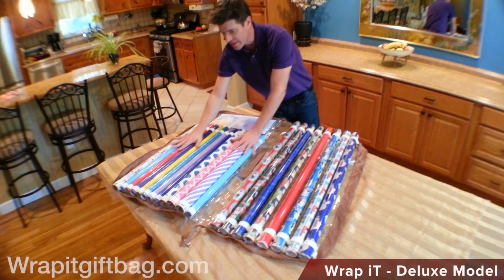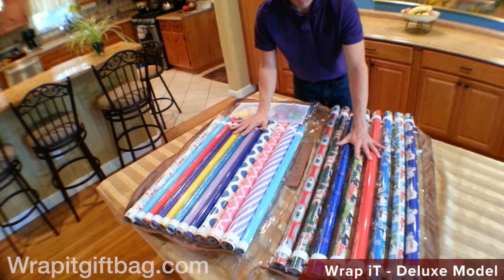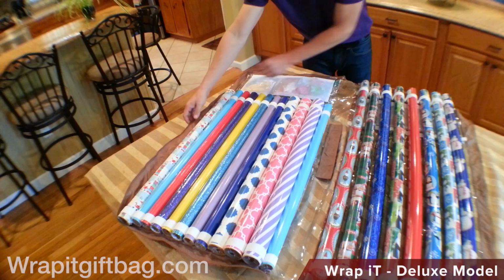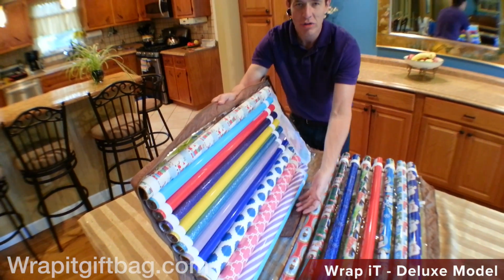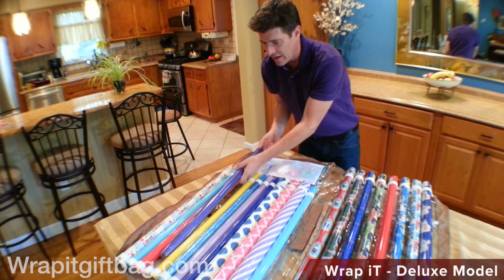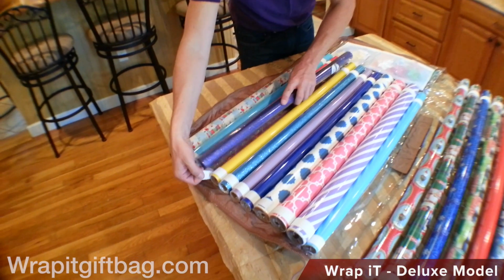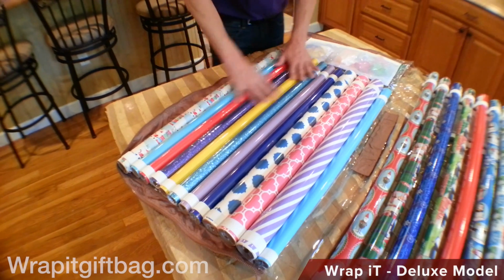So if you take a look on this side, you'll see that we have, I like to call them, shorter rolls and longer rolls. What you have over here is 12 different rolls of wrapping paper. And what's incredible about it is when you lift up the bag itself, the rolls don't fall down, because we have our rolls in individual elastic rings. So when it comes time to take a roll to put away or to take out, all it is, is 1 or 2 fingers inside, you put in your roll, and you're done.